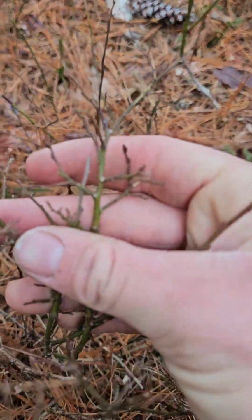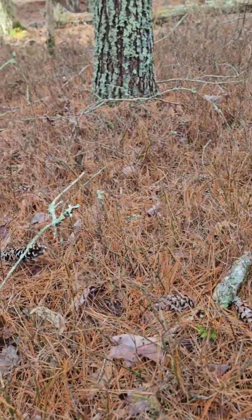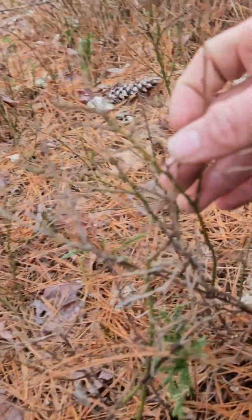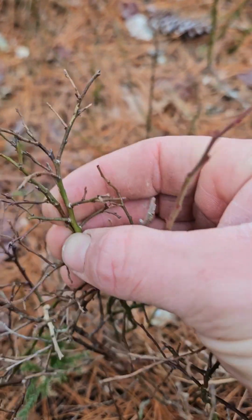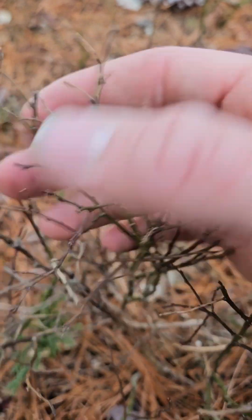Vaccinium angustifolium or low bush blueberry right here. How they differ from the high bush blueberry is that they're low. They form ground covers. They're neat. And they taste pretty good too, although the berries are minuscule. White flowers, and the berries are ripe in late June, July.